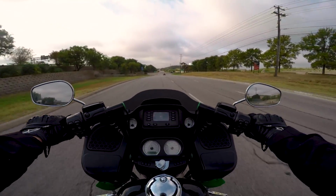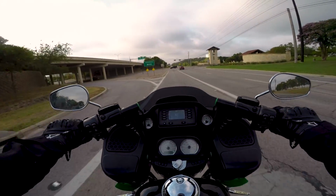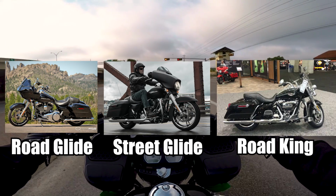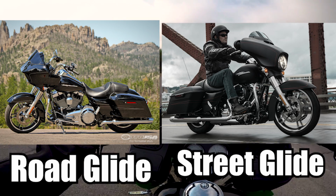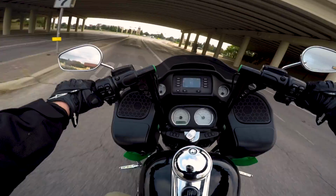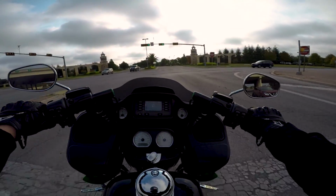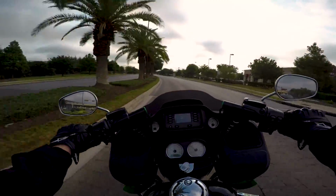Now, for those of you who aren't familiar with the differences between those bikes I just mentioned, I'll go ahead and throw some pictures up of what they look like and kind of point out some differences. Between the Road Glide and the Street Glide, you can see that the Road Glide has a fixed fairing. So this big fairing that you're seeing up front, all that is mounted to the frame. So if you notice, as I turn my handlebars, the fairing doesn't move. The fairing is fixed to the frame.